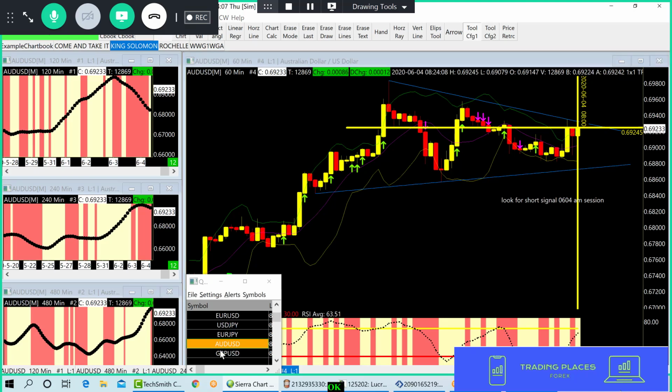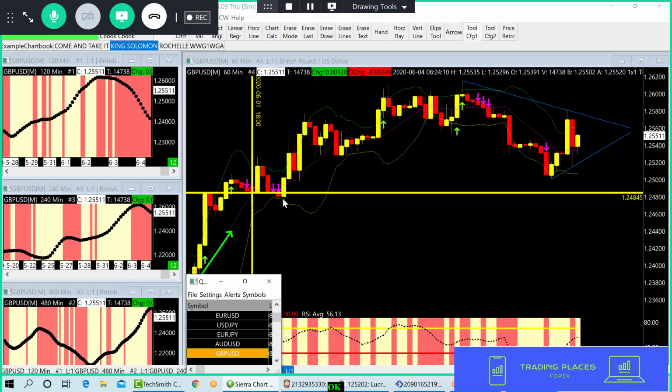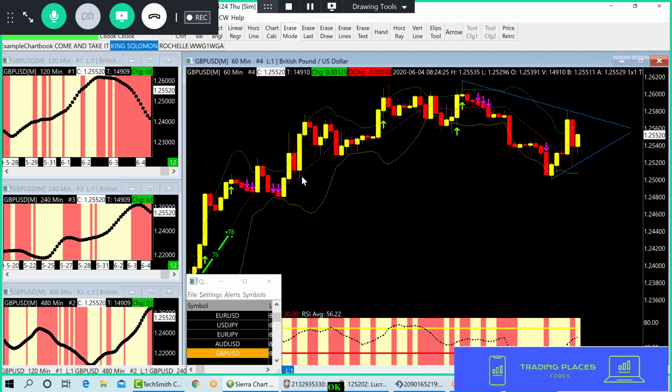Okay, let's look for pound dollar. That one definitely looks like it's going to go short as well. And it's just kind of retracing, but we'll take a look at it here shortly. Let me erase everything here. This is also a watch list. Write that down. Pound dollar. Found 2 trades that'll work today.